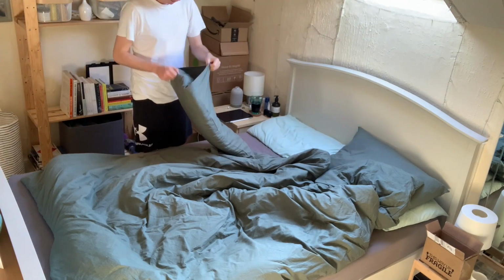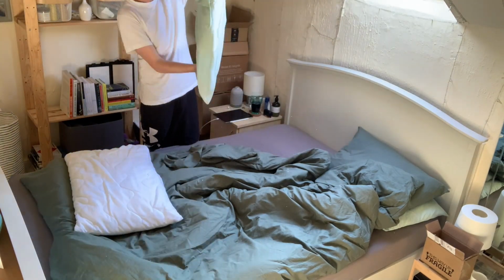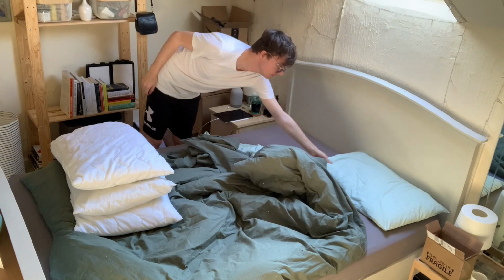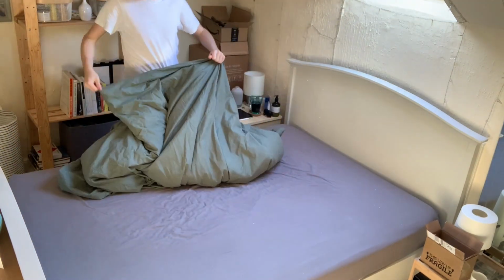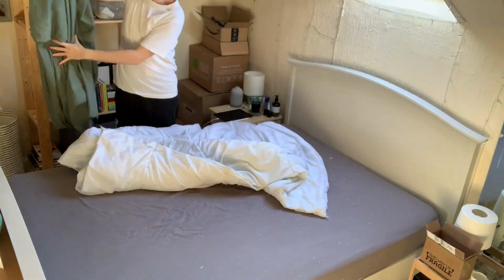Then it was time to strip and change my bed. I usually like to change my sheets every week if I can, but these had been on for over 2 weeks, so they were well due a wash. So yeah, there you go.